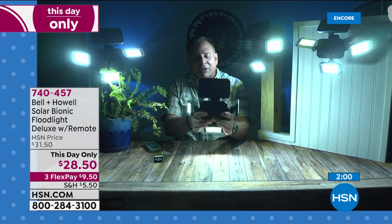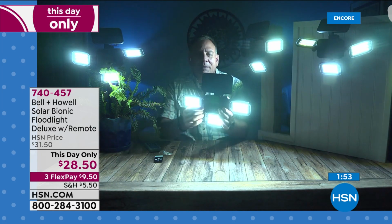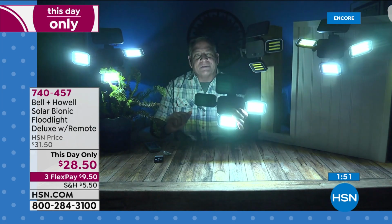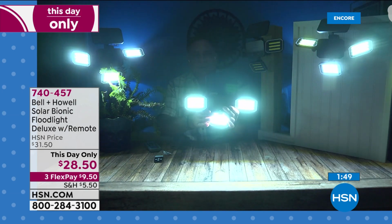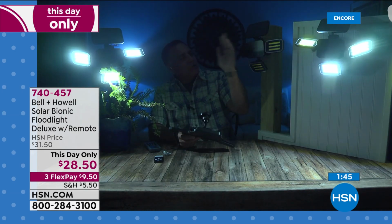I can literally aim one down one side of the house, one down the other side of the house, and then one straight down. Let's say I put it over my trash cans, trying to keep the critters out of there. That's the cool thing about these. You can even turn these all the way backwards. I mean, look at that. I can literally rotate this all the way around. Look at that. When I put it on the camera, it just about blinds it.